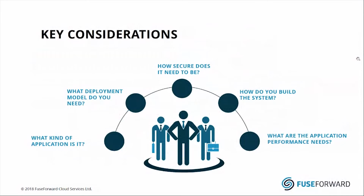Do we want a single server deployment? Do we want a cluster deployment? Do we want to put all the different code packages on multiple servers, or do we want to create clusters of specific capabilities in a containerized model? A lot of different considerations that we would want to take place.